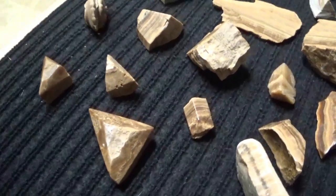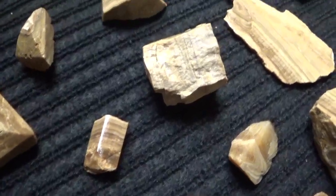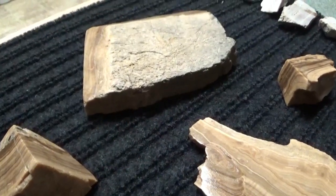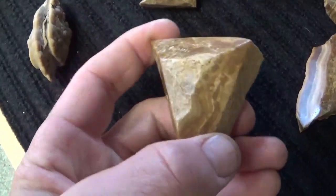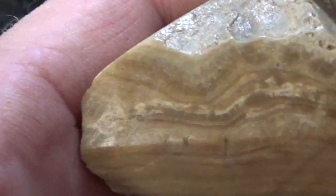So starting at a curve of zero on this stone, I'm just trying to open it up. One of the main reasons I cut stones on this channel is just for a better look inside, just as a rock collector trying to understand which minerals are inside of it.